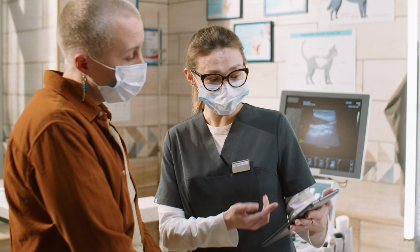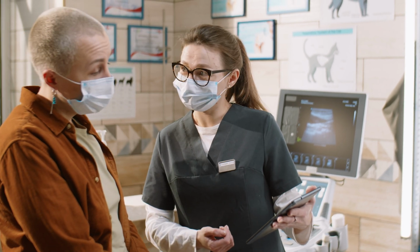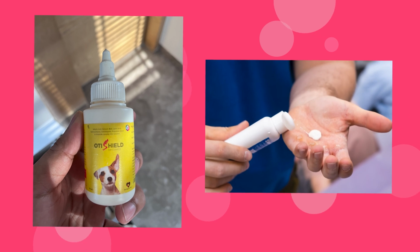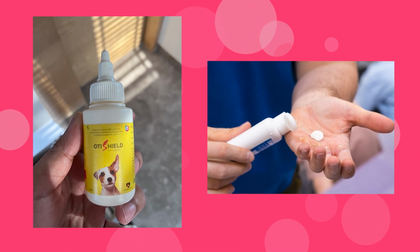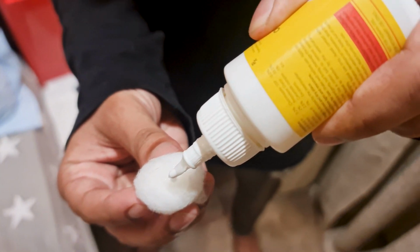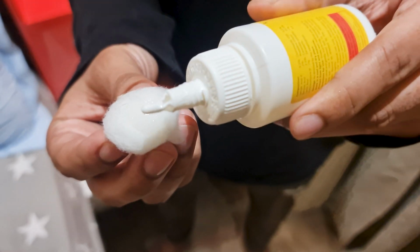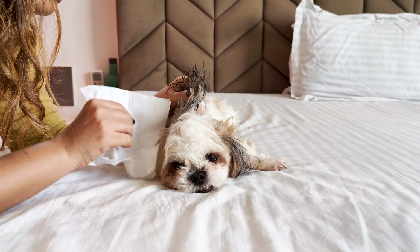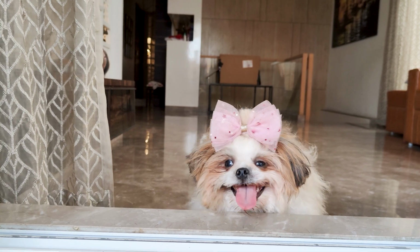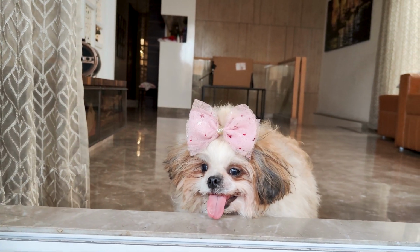Once the vet knows what's causing the infection, they'll prescribe treatment. This usually includes medicated ear drops or ointments specifically designed to target the infection. You'll need to administer these as directed, which might mean applying them once or twice daily for several days. Make sure to follow the vet's instructions carefully, even if your dog seems better after a few days. Stopping treatment early can cause the infection to come back even stronger.